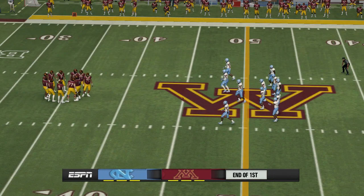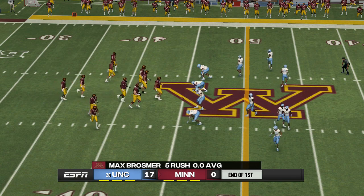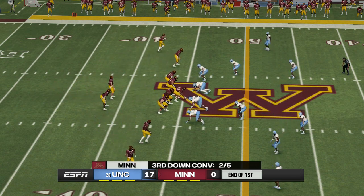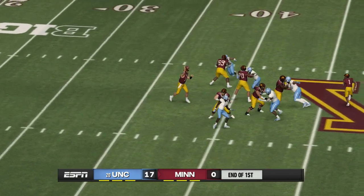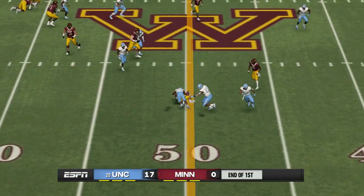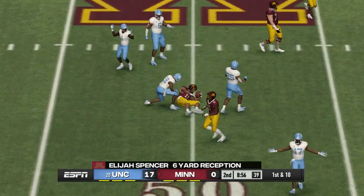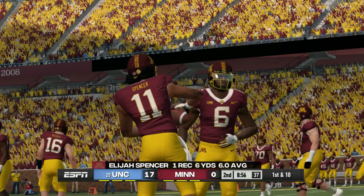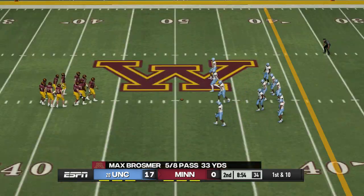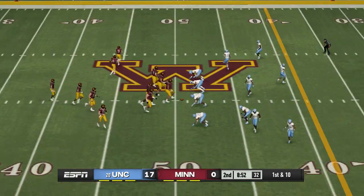And we welcome you back to the action here, just about set to start the second quarter. Throws complete, he's got space to work. And he tackles him hard at the 49-yard line. We've got a first and 10, ball on the 49-yard line.